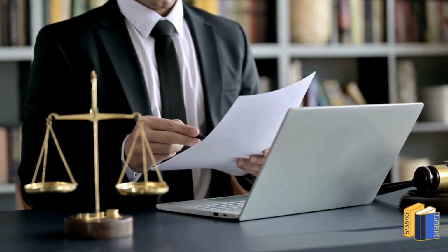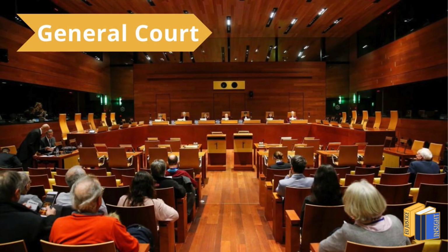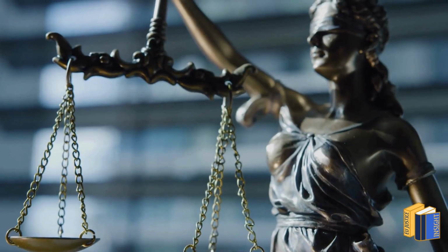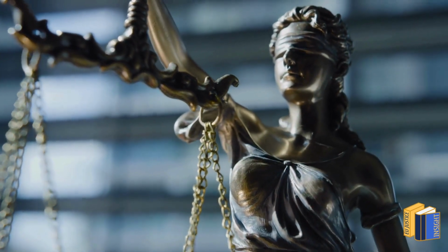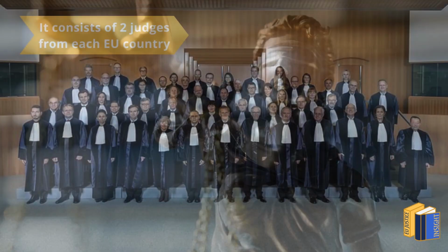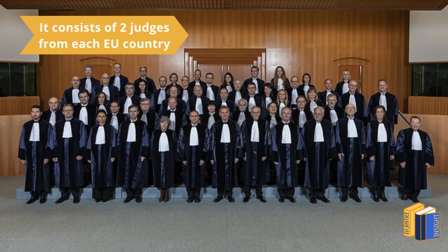The second court is the General Court. The General Court deals with a broad range of cases, including disputes involving EU institutions and member states, intellectual property rights, and competition law. It consists of 2 judges from each EU country. In each court, the judges select a president who serves a renewable term of 3 years.